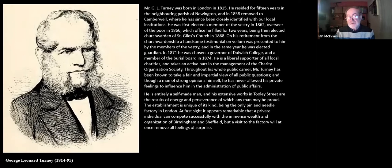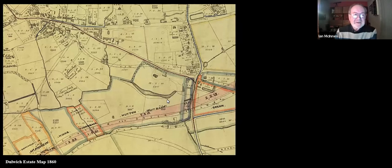So let's move on to the 1860 estate map. Here is Dulwich Village. Here is the site of the Dulwich Village Infants and Dulwich Hamlet School. And as you can see, there is no road shown. The only thing we can see here is Croxted Lane at the bottom. And you can see that they've already started, even though the railway came a couple of years after this, 1863-4, you can already see that they've drawn it on.